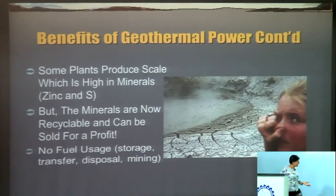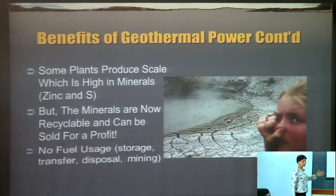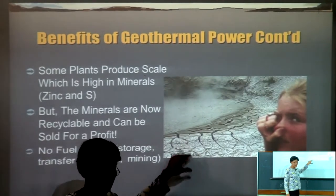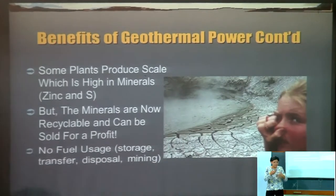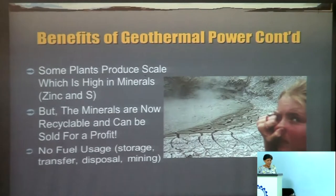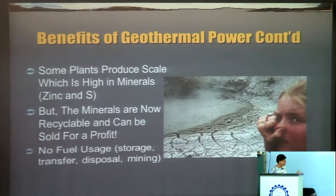But apart from that, people are telling that we can get some useful minerals extracted. Because wherever this magma or the volcanoes are, some special materials also get deposited there, especially metallic kind of powders, and you can extract it. That's what they are telling. Sold for a profit.